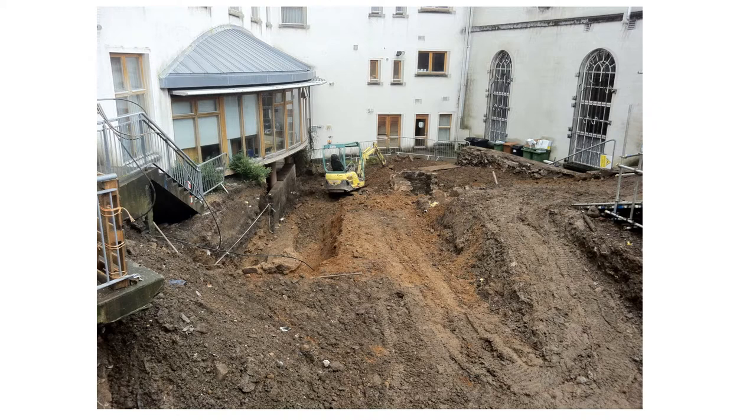So the next bit is going to be a little bit of construction, showing where we started. The first dig, we had archaeologists in. Obviously, they cleared all that before we could continue. And as you can see, all the perimeter buildings around there remained intact. And the back of the building was featured somewhere at the back there.